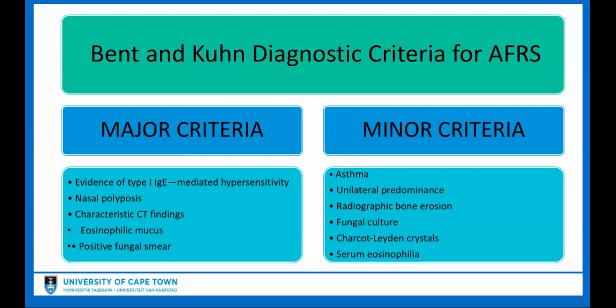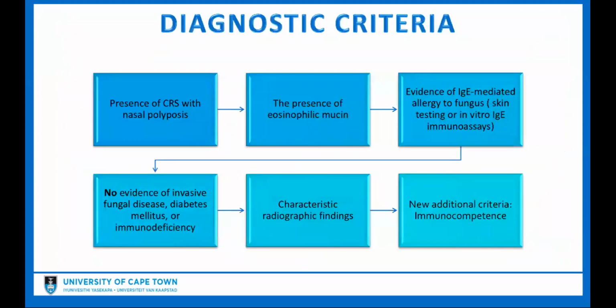serum eosinophilia. However, for ease, one can proceed to diagnose if they find the presence of chronic rhinosinusitis with nasal polyps and the presence of eosinophilic mucin, as well as the evidence of IgE-mediated allergy to fungus, which is either obtained by skin testing or in vitro IgE immunoassays. Furthermore, if there's no evidence of invasive fungal disease, diabetes mellitus, or immunodeficiency, and the characteristic radiographic findings that I'll be explaining soon, one can diagnose with allergic fungal sinusitis.